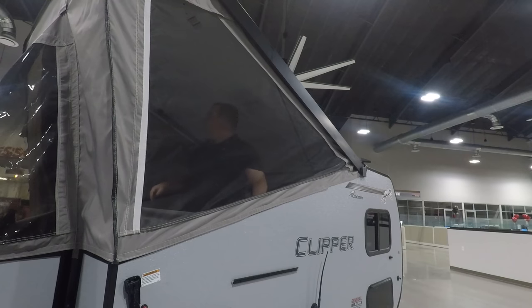There you go. Man, look at that. It's pretty dark in here. That actually adds a lot of light. Oh man, dropping both sides down, this makes it actually pretty spacious inside.